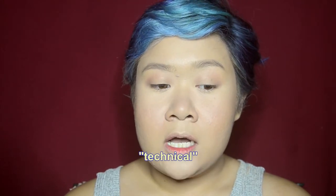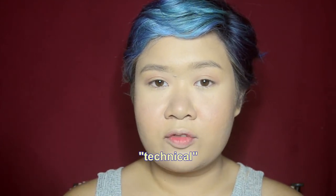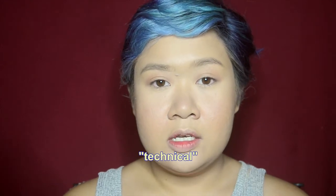Okay, so now we got rid of the bake and we are going to move on to powder down the rest of the face. And this is what I was talking about earlier. That's why I did my contour powders first, so that after I put the final finishing powder on top, it's gonna look more natural, it's gonna be less harsh, and it's just gonna make your makeup look seamless, if that makes any sense.